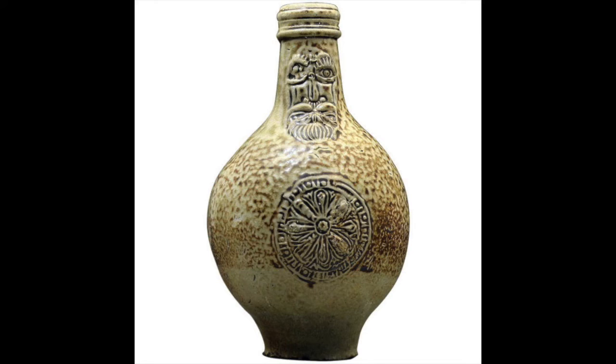The next piece is the base of a salt glaze stoneware bottle or jar. This would be the sort of jar imported from Germany, and it might be the base of a Bartmann bottle.